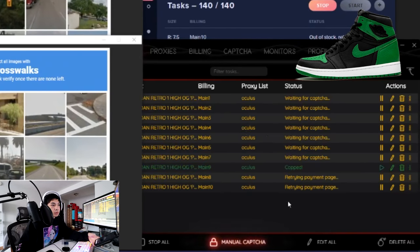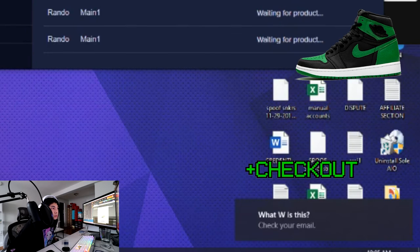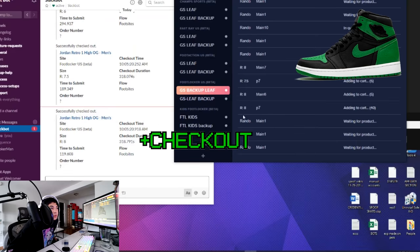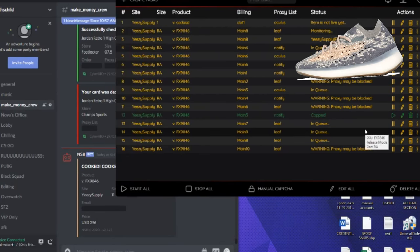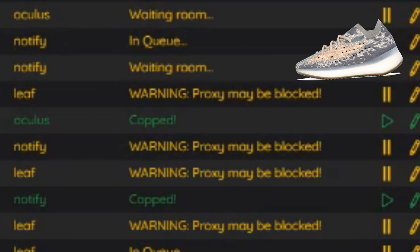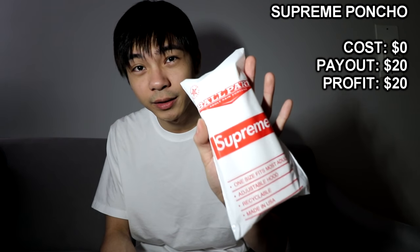Got one. Another one. Oh, holy, I'm getting too many Ws. Okay, way too many. A few GS sizes, a few men's sizes. Sold the one that I got from my in-store release.